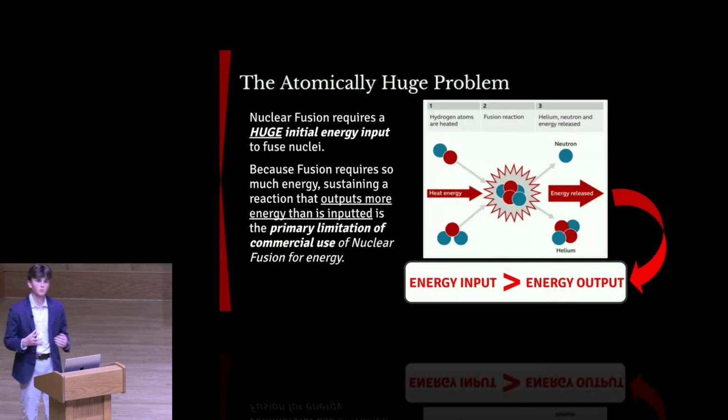Well, fusion is actually exceptionally rare. To combat this, we have to increase the amount of plasma or fuel volume that we use. When we do this, we have more nuclei that are actually available to fuse, and thus a higher probability that a fusion reaction will occur. That's also an important thing that we must remember for later on.